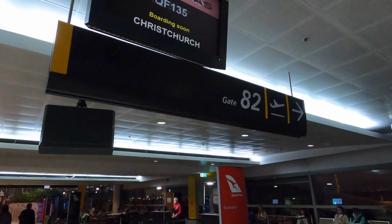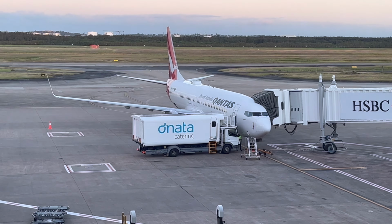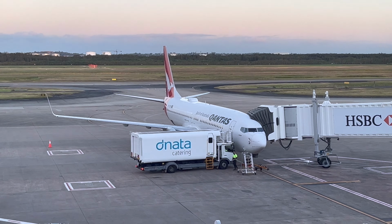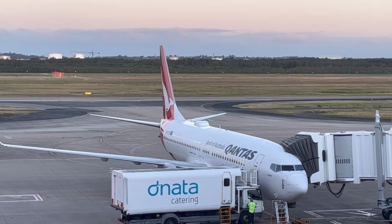My flight today departs from gate 82, and here is the aircraft that will fly me across the Tasman today, VH-XZB. This plane actually flew me from Adelaide to Sydney back in 2016. The aircraft is used on the Tasman legs because it has IFE and a few more features that the other 737s don't.